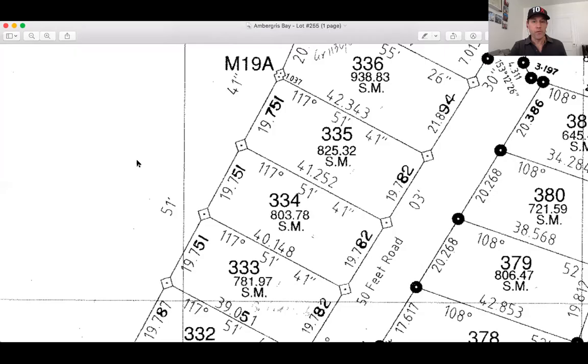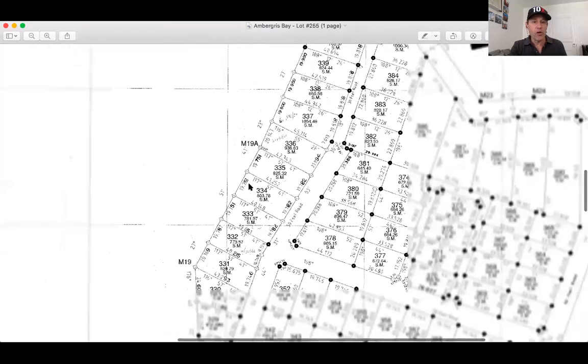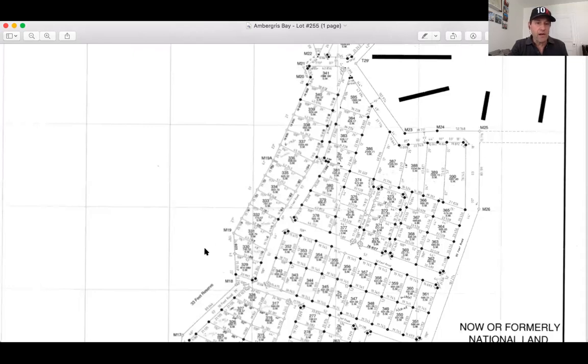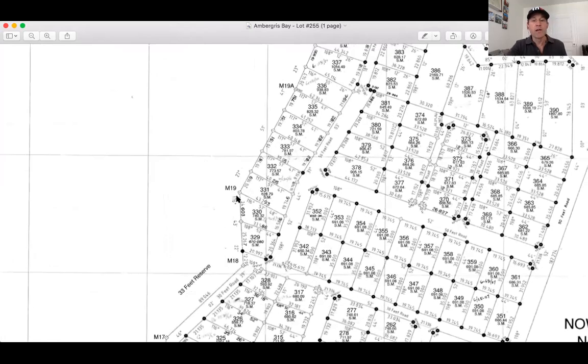So the question is, do you have to put a seawall, and when would you want to? Well, let me just go back to this map for a minute. There's a really good map I want to show you. It is right here. And so we're looking at these lots 334 and 335. And if we look, we see that there is a 33 feet allowance for a beach reserve. You can see that right there, right?